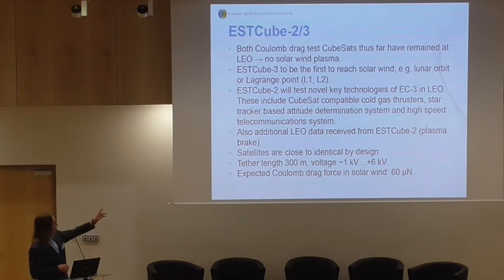And I mentioned here briefly the plasma brake concept. So in fact, this Coulomb drag force or E-sail force, there are basically two ways you can utilize it, either for propulsion or for atmospheric re-entry from lower orbit. But I won't go into the latter one because that's outside of the scope of this workshop.